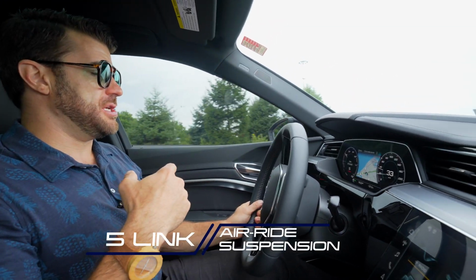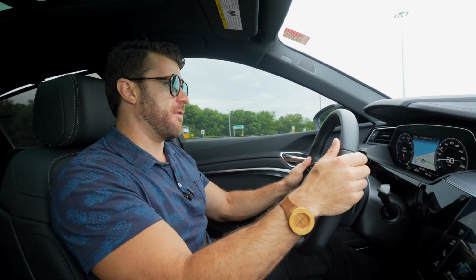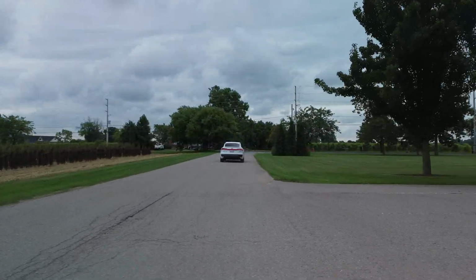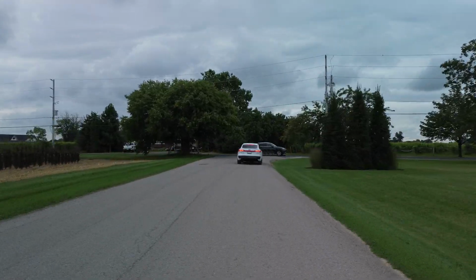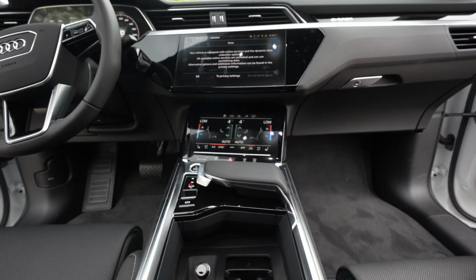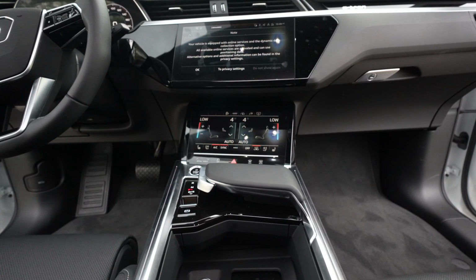So this one comes with a 5-link air ride suspension, and it's actually super smooth. Like, you feel like you're floating, and that's what I love about the Audi design here and the engineering. It takes the bump so smooth, and you have just a nice smooth ride even when you hit those hard stops. Now, these electric vehicles open up so much space here.